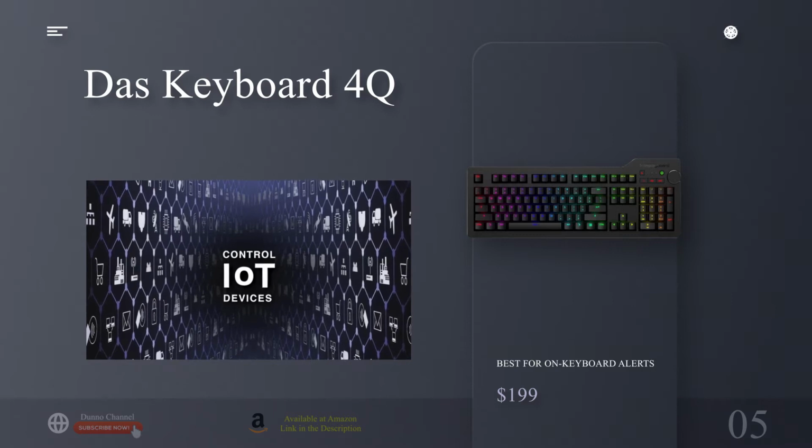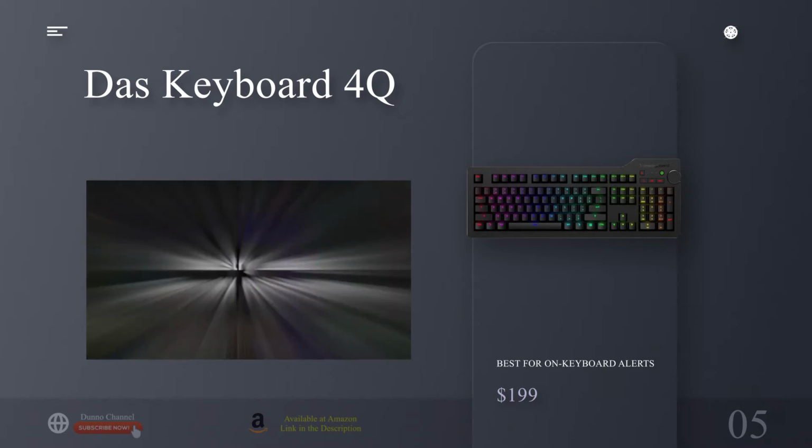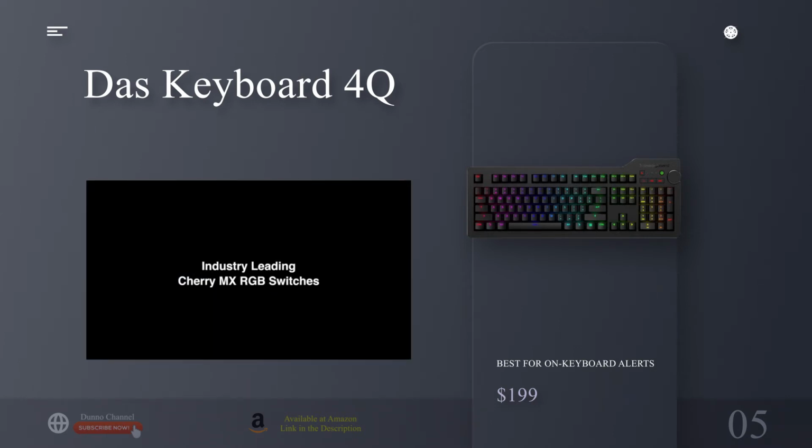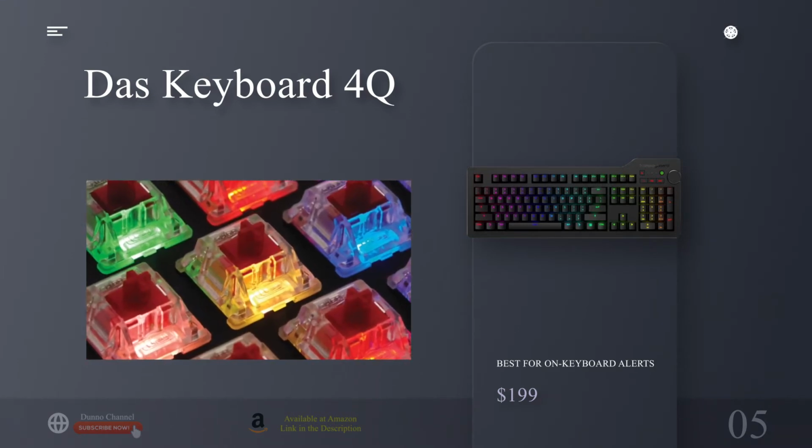The bottom line. The DOS keyboard 4Q carries on the mechanical keyboard company's hardware legacy, but it's the RGB lighting, not the quirky Q alert software, that will justify the price premium for most of the DOS faithful.